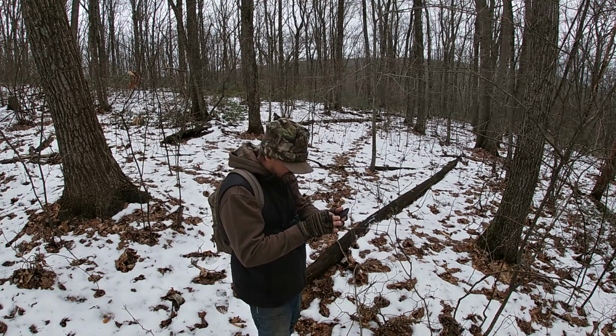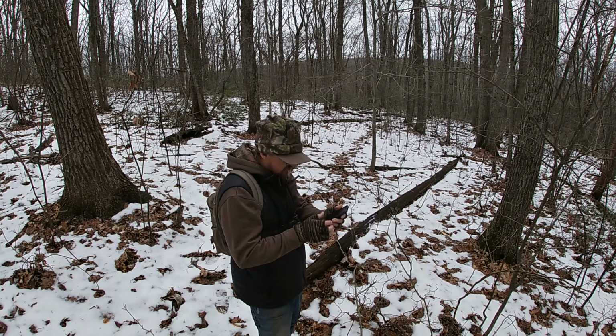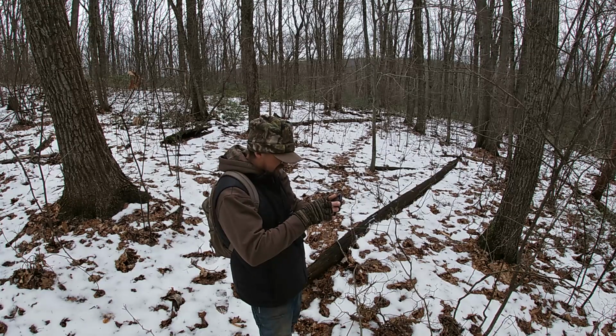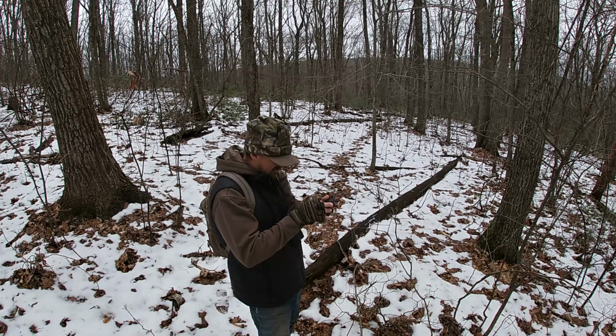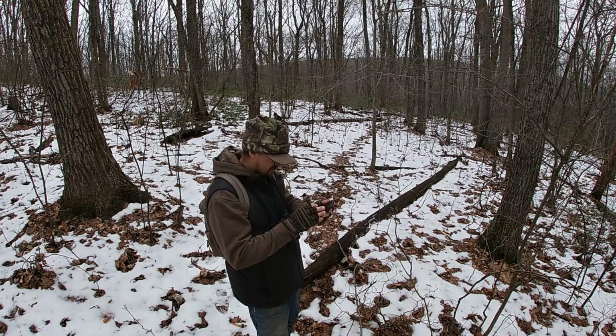As you can see, it flattens right out. My plan is to walk out to this point, which looks like a couple hundred more yards, and then I'm just going to take this ridge right around and follow it. I'm almost over to where I shot my bear this year, so covering quite a bit of ground.